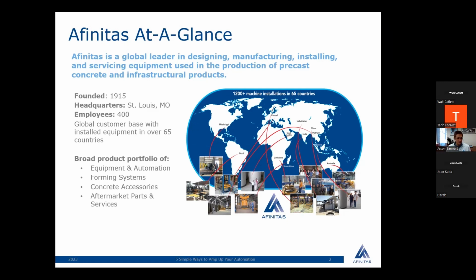And I'm with Afinitas. For those that maybe aren't familiar, Afinitas is kind of a newer name in the industry, but it's comprised of a bunch of brands that have come together to form Afinitas, with brands like Hawkeye Petershop, BFS, New Hampton Metal Fab, Spillman Company, just to name a few of the bigger ones. So Afinitas is a global leader in the design, manufacture, install, and servicing of equipment used in precast concrete and infrastructure. Founded in 1915, and our headquarters is in St. Louis, Missouri. We have about 400 employees across our global company footprint. And if you look at our installed base of precast products and equipment, we're in about 65 countries and all 6 continents. So we have equipment all over the world.